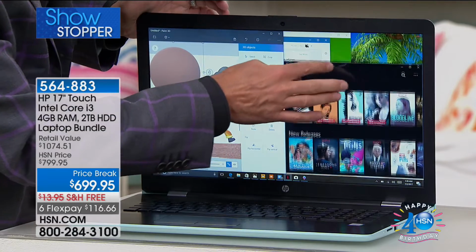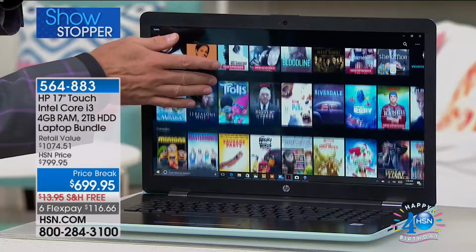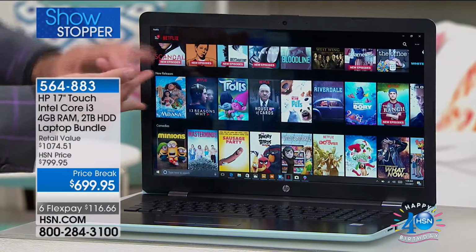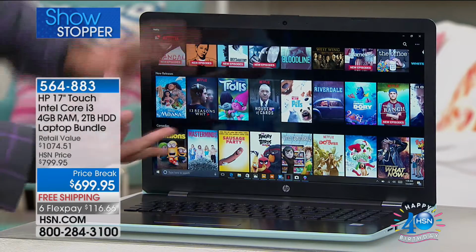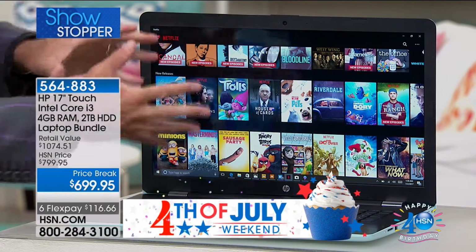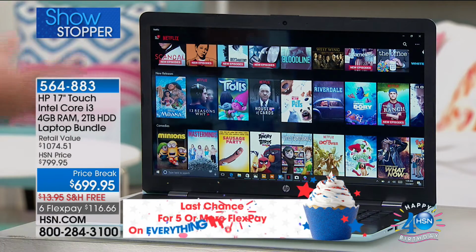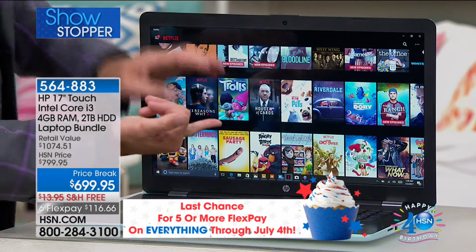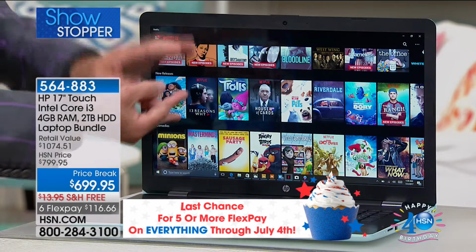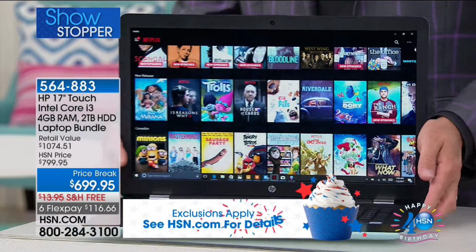I think there are nice computers, and then there are HP computers with Intel Core i3 built in, with Windows 10, the Creator Edition, the latest version of Windows 10 built in. So you have things like your 3D paint modeling, built in and ready to go. You have incredible video capabilities, incredible audio capabilities. Now, all of this, I haven't said something really cool.